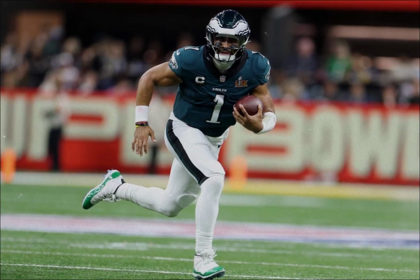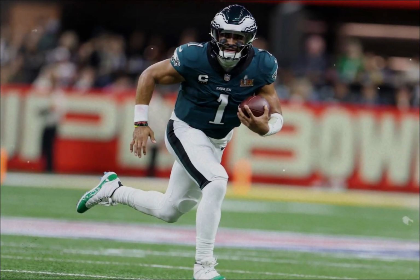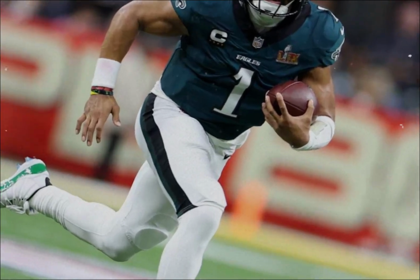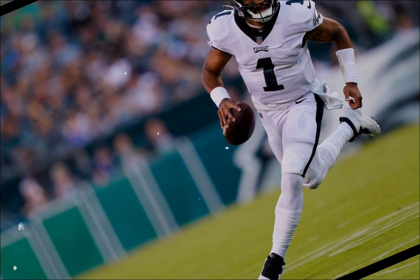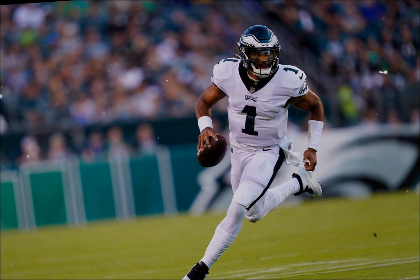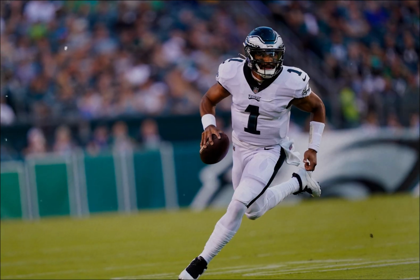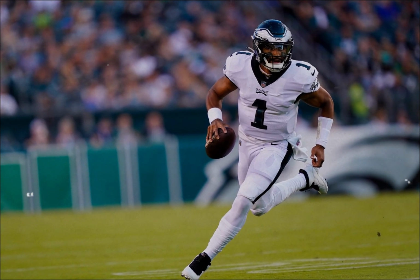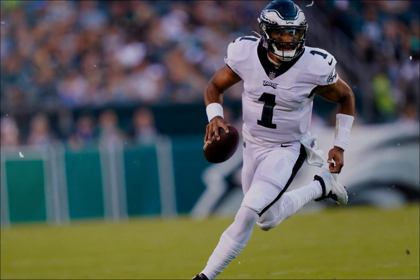Thank you, Lindsay. Bills at the Panthers is a tale of 2 teams going in opposite directions. Buffalo has lost 2 straight games. Carolina has won 3 straight games. The Panthers are also one of 5 teams that are undefeated at home. To stay that way, they'll have to beat Buffalo without Bryce Young, who is out with a high ankle sprain. Andy Dalton gets the start. Kimberly Martin has the latest from Carolina.